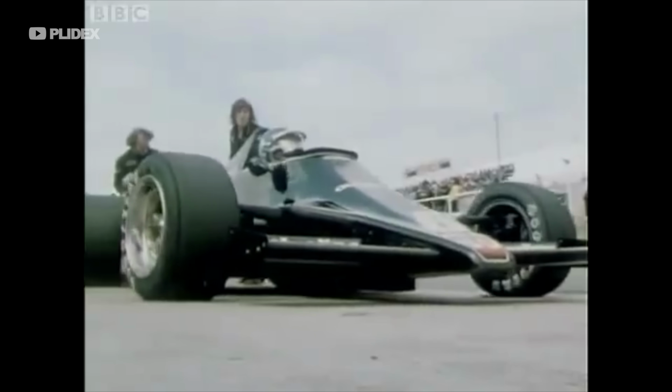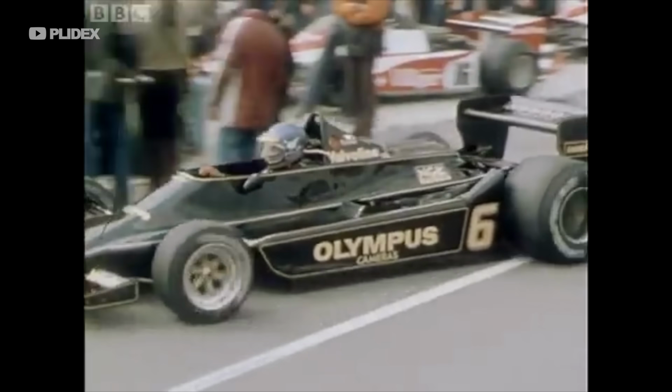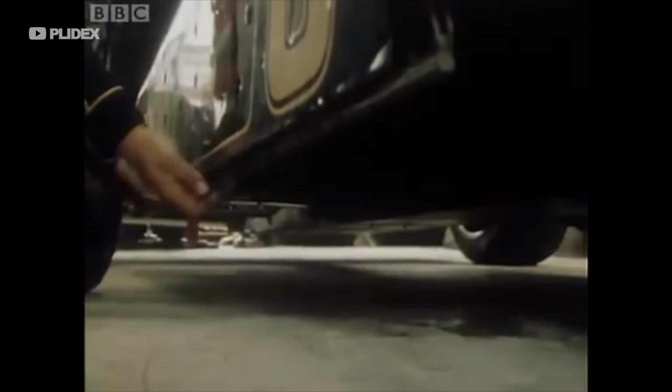The Jade Warrior also used skirts to seal the edges of the floor, much like the Lotus 79. This kept the low pressure under the car sealed from the outside air and further increased downforce. This meant that the Jade Warrior had an incredible amount of grip off the line and was also stable up to the top speed of 200 miles an hour. Despite the sled looking pretty precarious and only having a scooter wheel at the front, Angus said that the bike was relatively easy to keep under control during the runs.